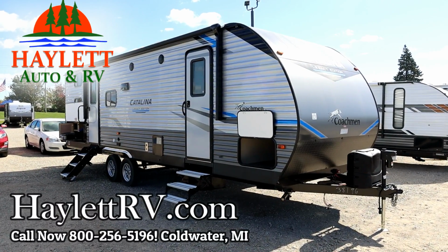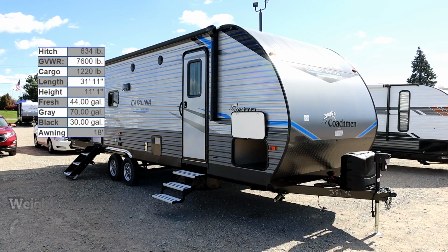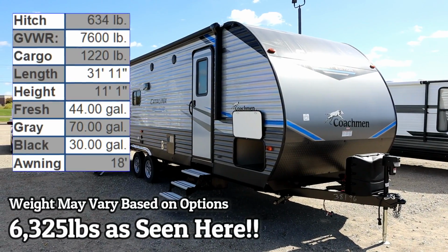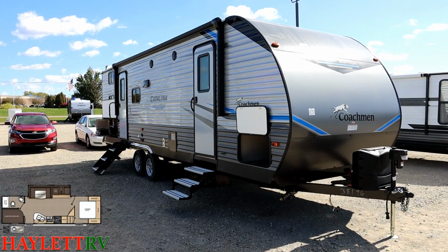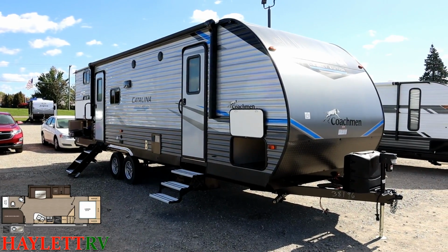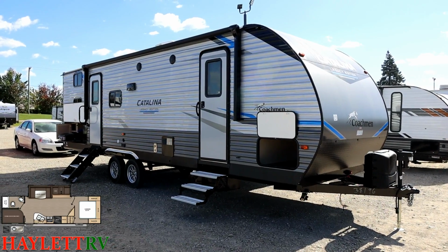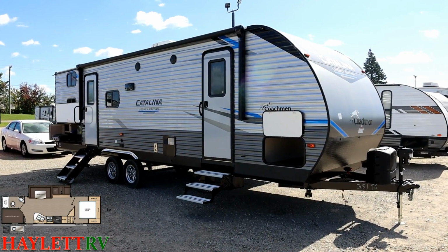6,325 pounds. Man, I am liking the new look of these Catalinas here at Hinged RV of Coldwater, Michigan. This is the 263BHS Bunkhouse model. Gives us a big living room super slide, lots of sleeping, great storage, and the potential for half-ton towability. Let's take a quick peek inside.